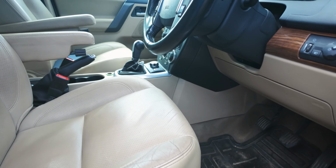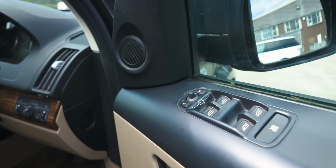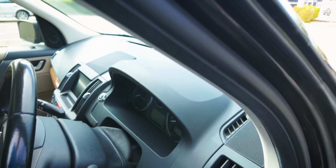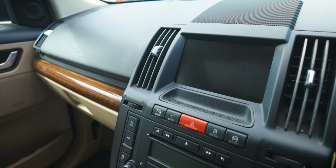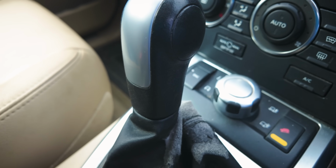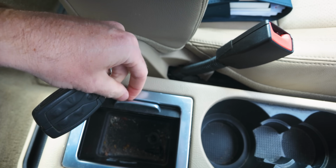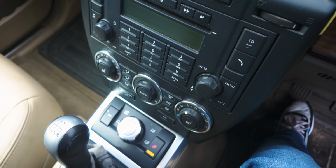Memory seats. Alpine surround. We've got powerful mirrors. They are a good spec. So, moving inside the Freelander 2, what have we got? So it's a 6-speed manual. Could do with a new gaiter, couldn't it? Because that's all a bit worn. Got auxiliary points there. Apart from needing a very good clean, still in good order.